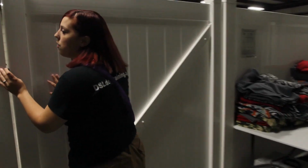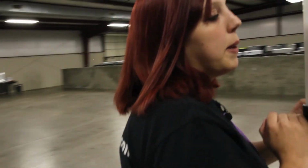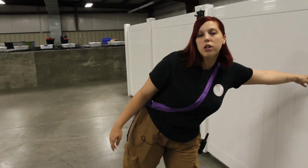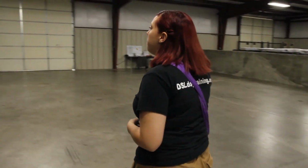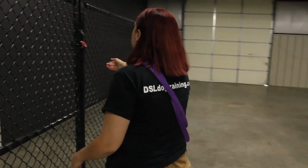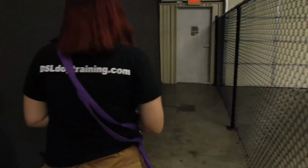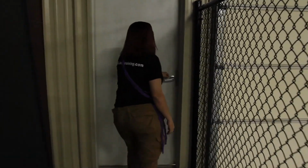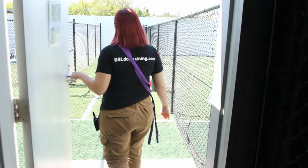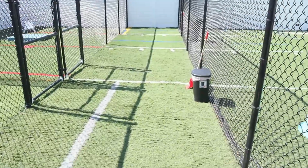Now I'm going to show you our outdoor play space. This is also, like I said, 5,000 square feet of play space, and the fencing that you saw in the indoor space is also in the outdoor space to group by size and temperament. This is our outdoor play space. We have it grouped into 5 different yards.